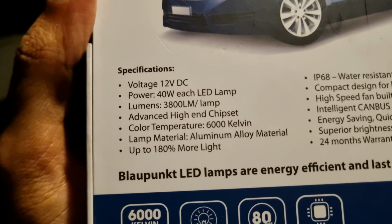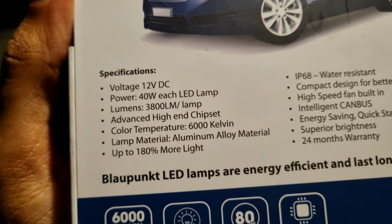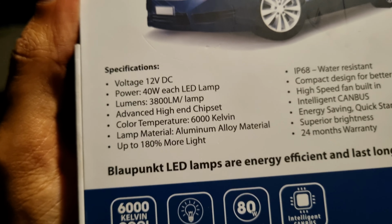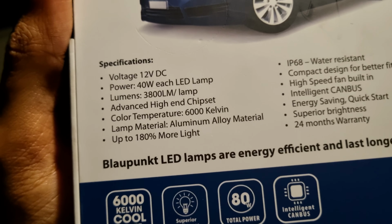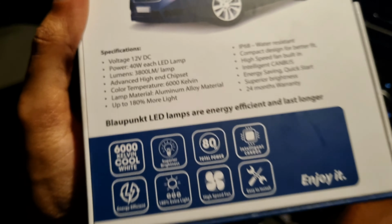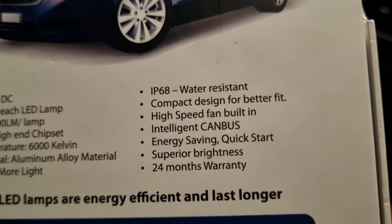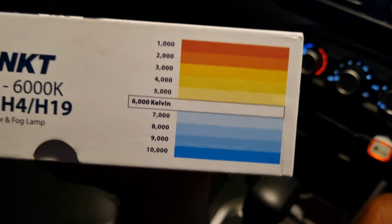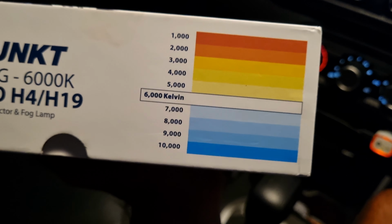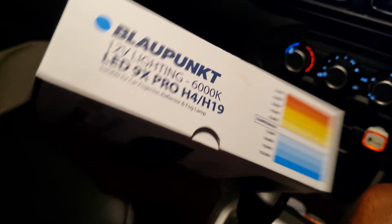So these are the specs. Voltage 12 volt DC, 40 watt each, 3800 lumens, 6000 Kelvin is the color temperature. So you get a white light, aluminum alloy material, and if you see here, it's IP68 water resistant, superior brightness and stuff. So this is the model basically. 6000 Kelvin is white light, anything above that is blue light, and lesser than that is halogen, yellow light, as you guys know.